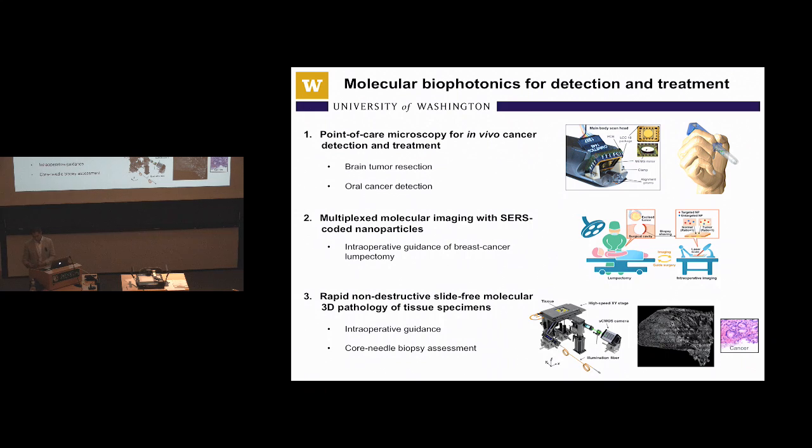Okay, so let me make sure I'm okay on time. All right, good. So last topic, which is very exciting to me because it's new in our lab, is this topic of rapid, non-destructive, slide-free molecular 3D pathology. It's a lot of words. I'll explain what they mean in just a second.